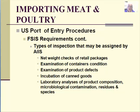Examination for product defects. Incubation of canned products. These would be low acid canned foods. Incubate these products at a little higher temperature than normal to make sure that they've properly received the proper heat treatment. A laboratory analysis of products for composition, making sure that if it's supposed to be less than 30% fat in processed products, that it is. Looking for microbiological contamination.